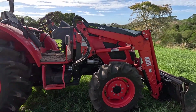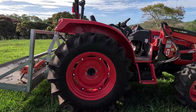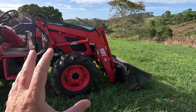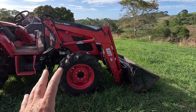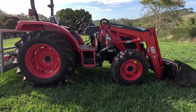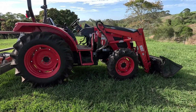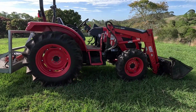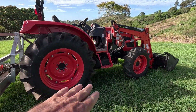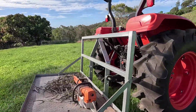Yeah, so dislikes? Nothing really, hey. I looked at Kubotas, I looked at John Deeres. I just kept coming back to this tractor because it had a big front wheel for a medium-sized tractor, being 70 horsepower. I'd consider that a medium utility, wouldn't you? I just kept coming back to it because it's got a nice wide stance, big front wheel, and I just knew it looked safer in undulating country.